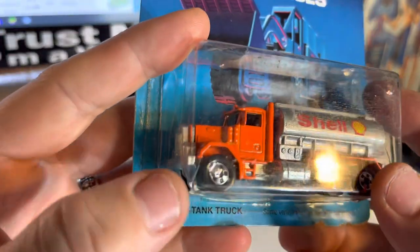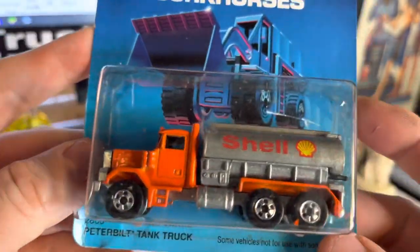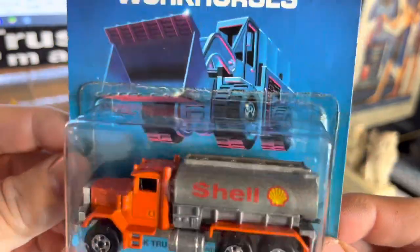And look at the orange. I have a little bit of damage right here to the blister. Other than that, very decent.